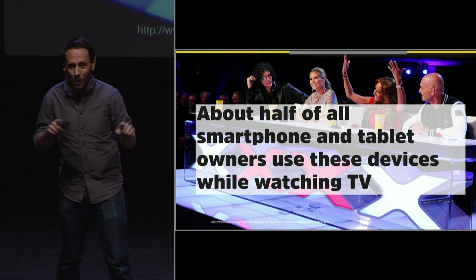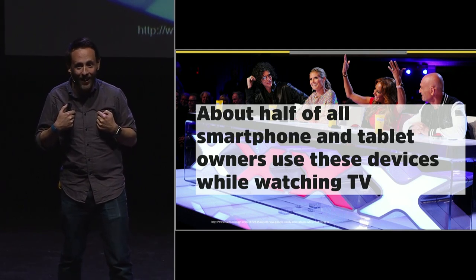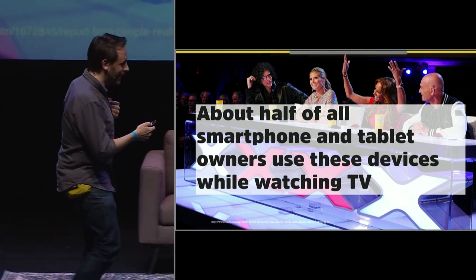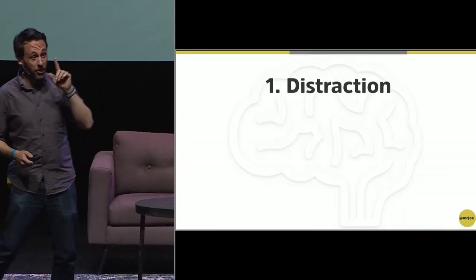So anybody using a laptop now, thinking you're listening to me, you're not, all right? You're not. So if you want to close your laptop, you'll get a lot more out of this talk from just listening to me. It's not illegal, by the way. You're not going to get arrested for doing that. All right. So the first principle is distraction.